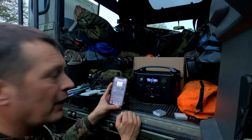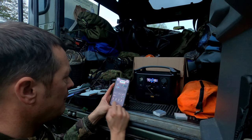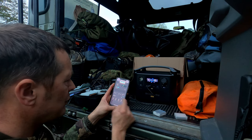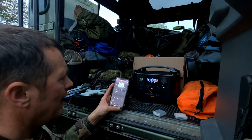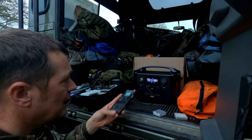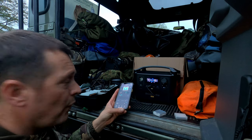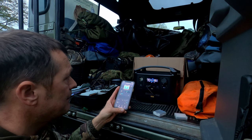Okay, obviously the more you put in, then the more it obviously takes out. But that's pretty much it, guys. Obviously you've got your light there on and off. You've got your 12 volt DC, USB-C, USB-A, and your fast charge, all there, happy days. So I can be in my tent, wherever. This can be plugged in, going, I can monitor it all day long. So really, really good. Yeah, cracking bit of kit.